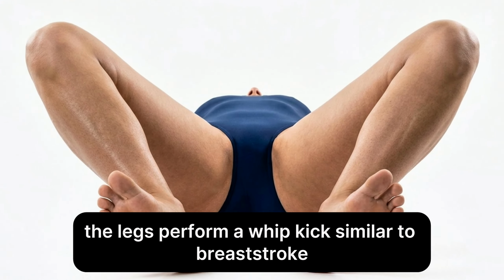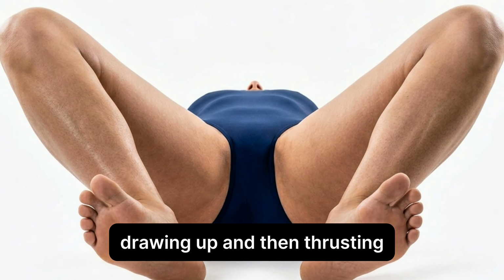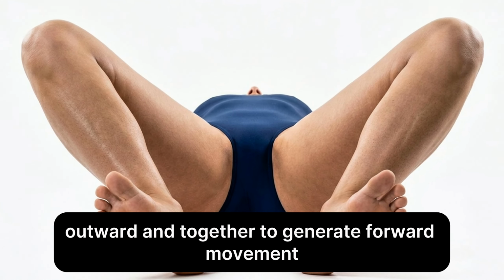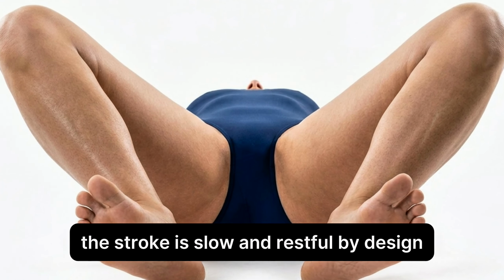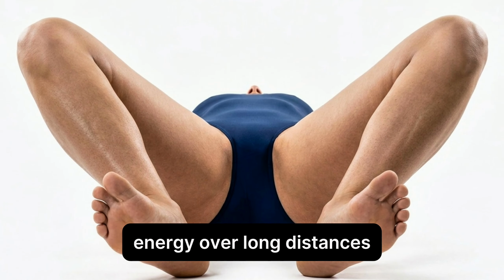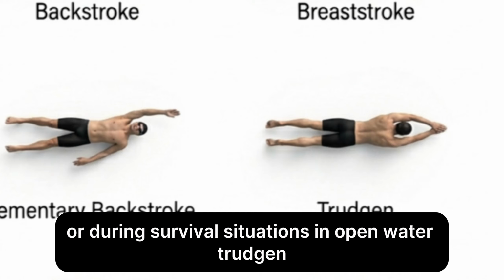The legs perform a whip kick, similar to breaststroke, drawing up and then thrusting outward and together to generate forward movement. The stroke is slow and restful by design, making it useful for conserving energy over long distances or during survival situations in open water.